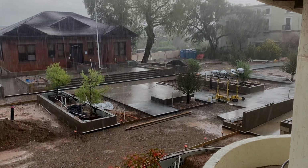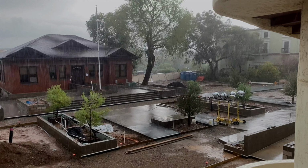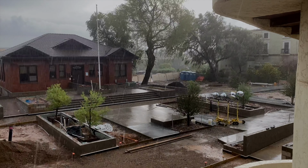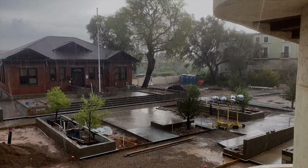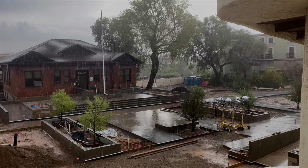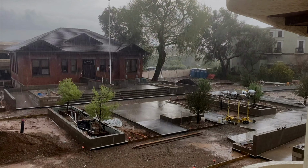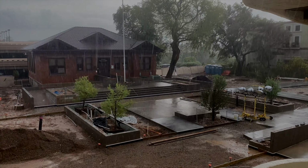I was tempted to shoot just a little bit more there. I think the raindrops are rolling across the lens right now, getting it sort of to flash there. But something else is going on. But I'm going to finish this up now for real here. I just had to shoot a little bit more of it.